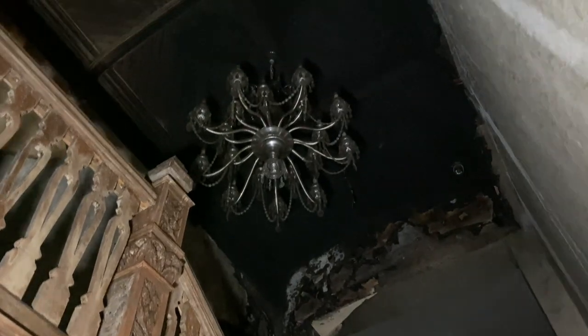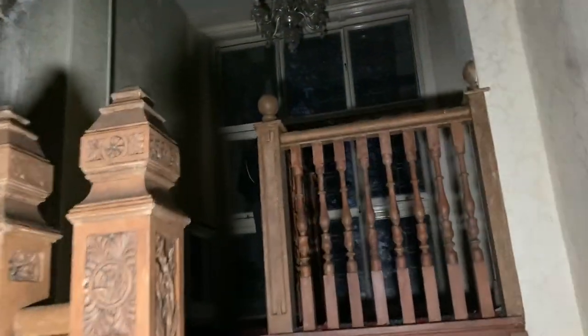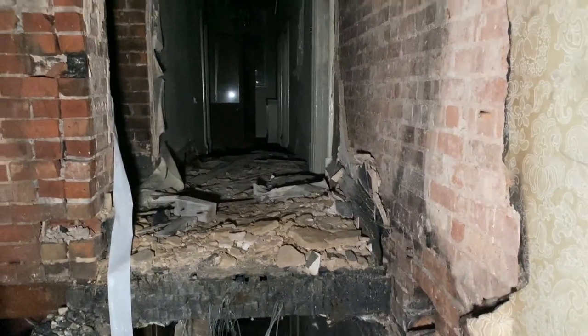Look at the big chandelier and the wooden roofs. No wonder this place went up so easy. There's a lot of wood, isn't there? Oh, yes, Matt. Loads of wood. See, this is where you would have got to if you jumped onto here. So there really was no point.